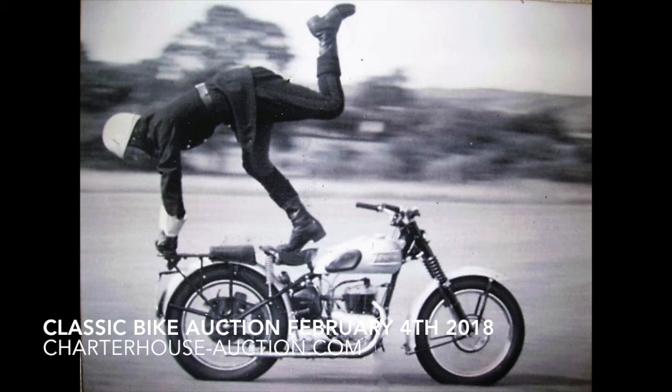And that is the bike, isn't it? In action. And again, these are pretty historic things, and the value on that one should do sort of £7,000 to £9,000.